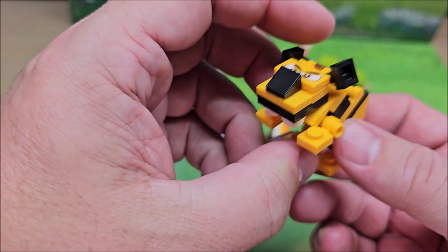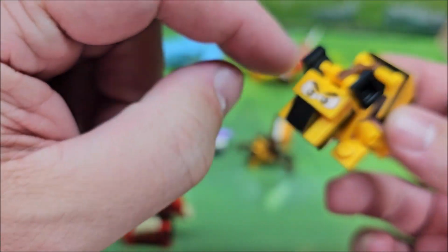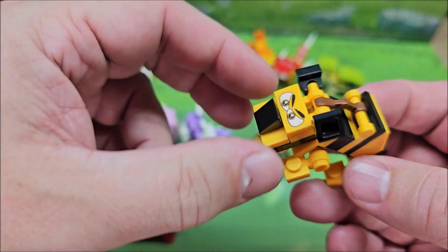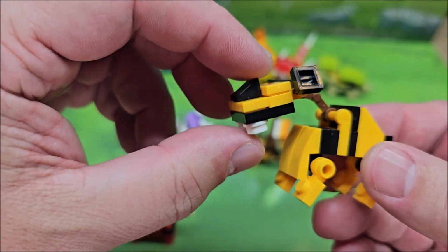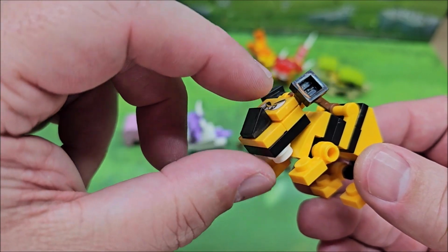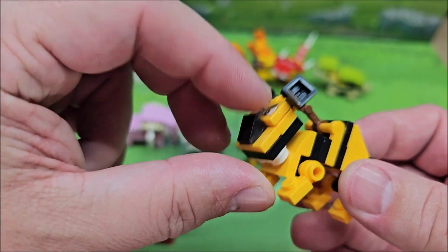The tiger here that they have has illegal motion here. As you can see, that's not supposed to be there. They might pop off. This isn't supposed to go as far, so they kind of just want you to go like that, like teeth, and then its mouth is supposed to be like that.